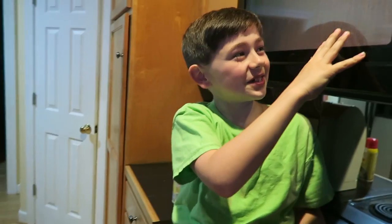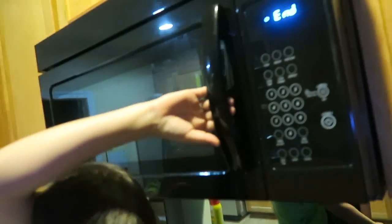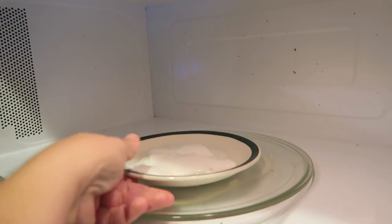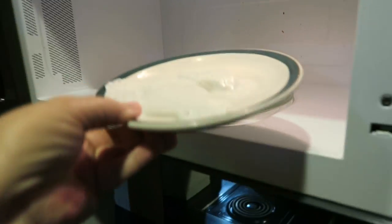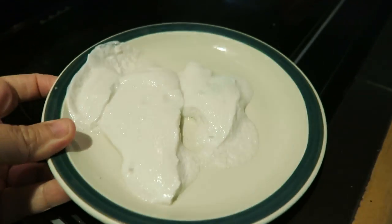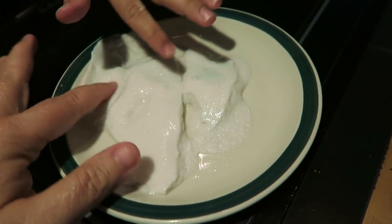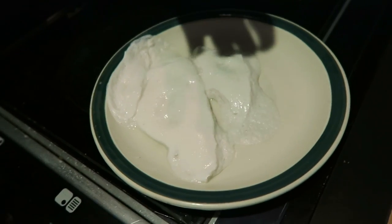I wonder what's going to happen. How long? You want to do 20 seconds? Yeah. All right, open it up. Don't touch it. It might be really hot. Let's see. What does it look like? Is it hot? It's warm, yeah. It's really warm. It smells good.